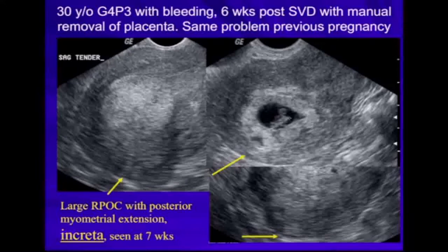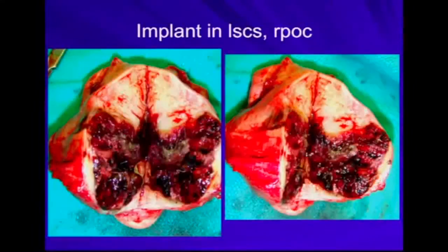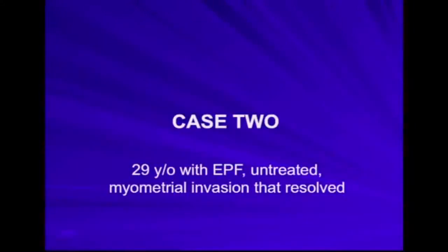She had had enough pregnancies. They were quite concerned about her, and they decided to do a hysterectomy. Here's the unbisected uterus, and here you can see the bisected uterus with that trophoblast extending right out to the serosal surface. So this was a mass of invasive trophoblastic tissue. Obviously, a hysterectomy was the correct treatment in this case.